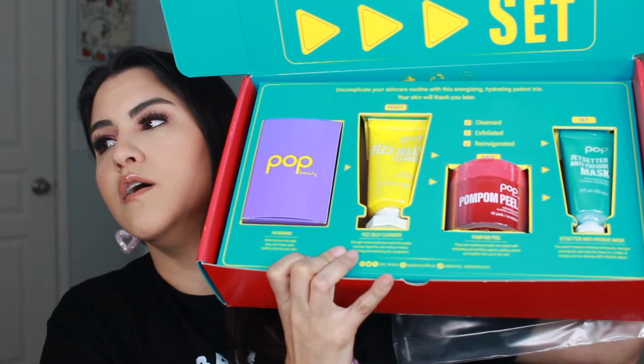Also, Pop Beauty sent me this awesome package I wasn't expecting, and I can't believe how amazing this is. Look at this. Ta-da! They sent me in here a headband, a jelly cleanser, a pom-pom peel, and an anti-fatigue mask. I will be using these and trying them out. I really like their skincare for Pop Beauty, and a lot of their makeup is very, very nice as well.